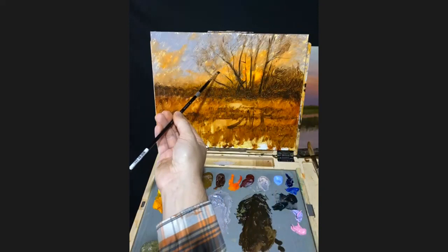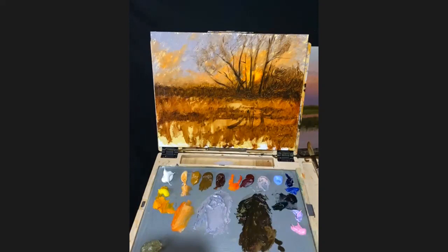Yeah, that kind of mimics the other one. Sucker. Just get rid of that with a little purple.